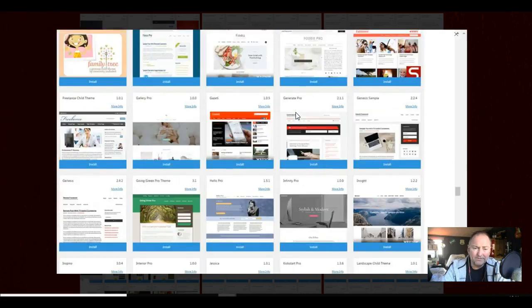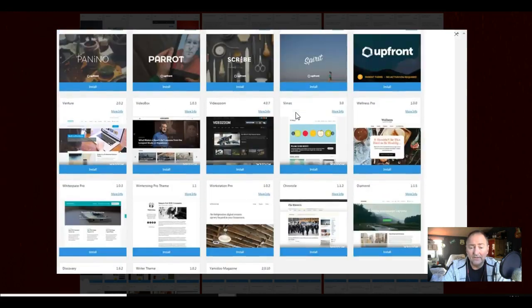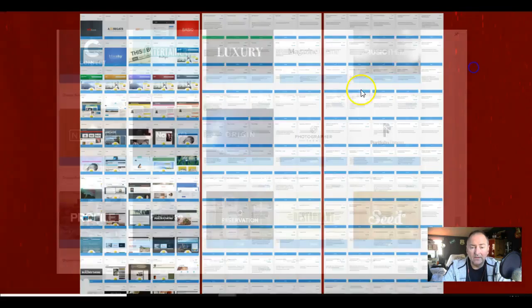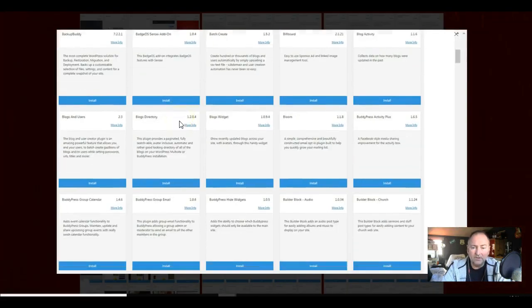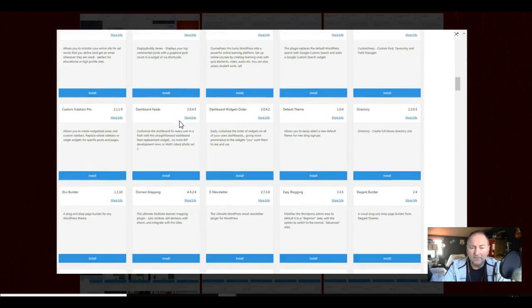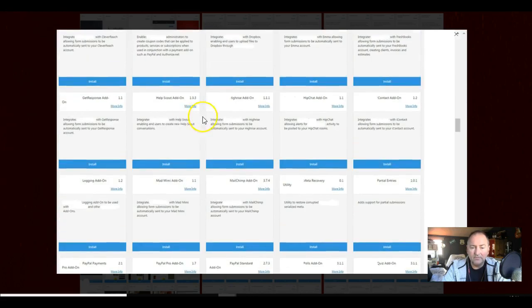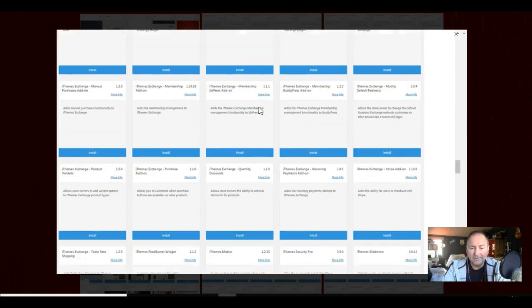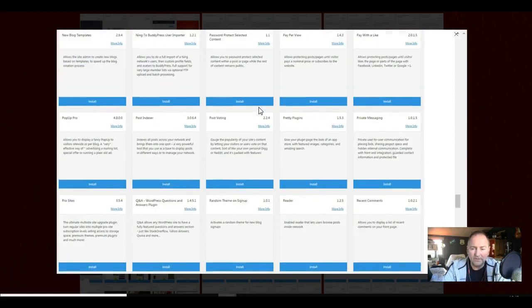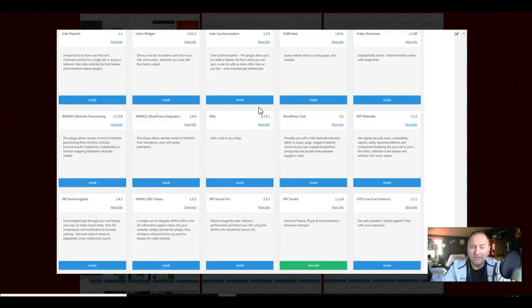And offer these as bonuses. It's crazy. It is absolutely crazy. So that's a selection of the themes there. And then if I just show you the plugins, it just goes on and on. As you can see, these are all extra extended versions. Like they've been upgraded and upgraded and upgraded. There's probably every single kind of plugin that you can imagine included in this bundle.